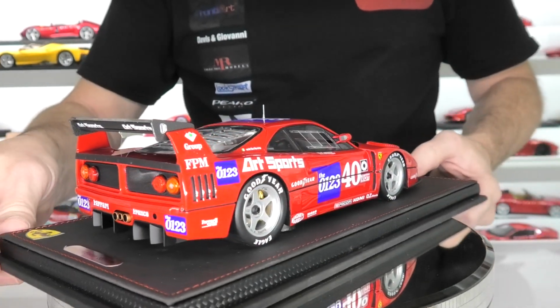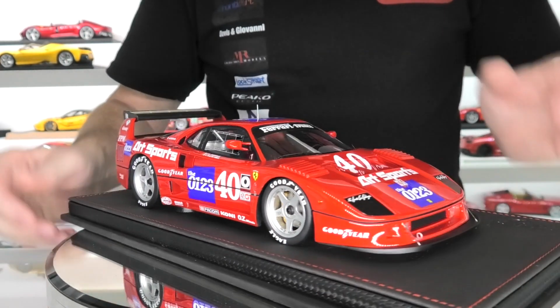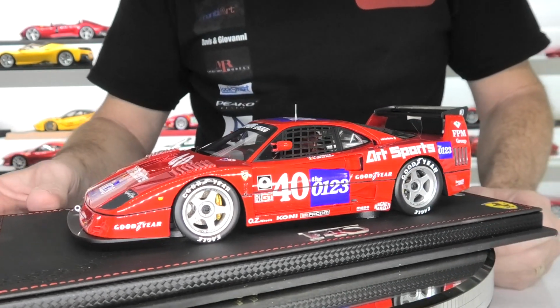Glad I could track one down from scuderiamodelli.eu. If I was to give this one a Rob score out of 10, I am going to give this an 8 out of 10.